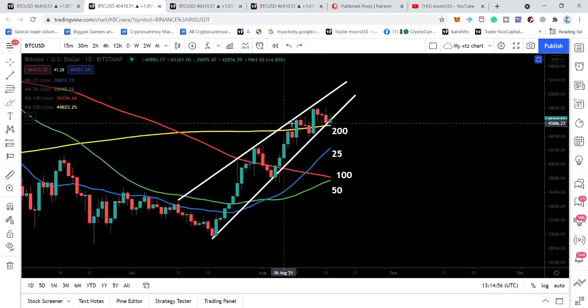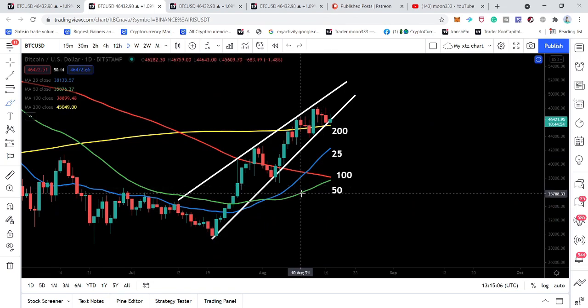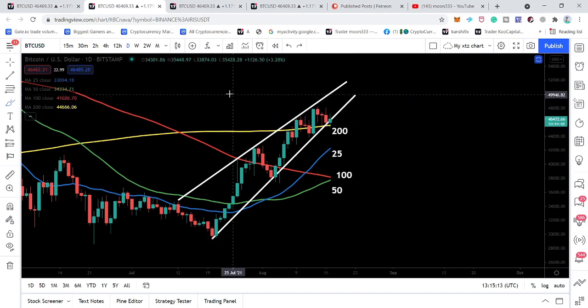So now we are still moving above this 200 simple moving average, and we are almost inside this rising wedge pattern again. And this 50 simple moving average is very important. It's still moving towards the upside to form a golden cross with the 200 simple moving average. And I told you that the major move towards the downside or the upside always triggers before the golden cross or death cross happens.